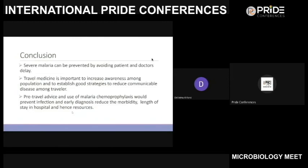In conclusion, severe malaria can be prevented by avoiding patient and doctor's delay. Travel medicine is important to increase awareness among the population and to establish good strategies to reduce communicable disease among travelers. Pre-travel advice and use of malaria chemoprophylaxis will prevent infection, and early diagnosis will reduce morbidity and length of stay in hospital, and hence resources.